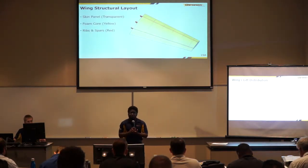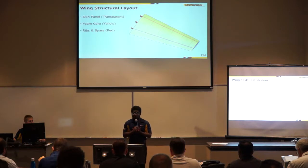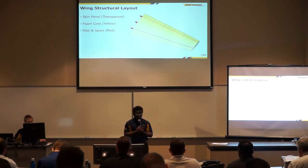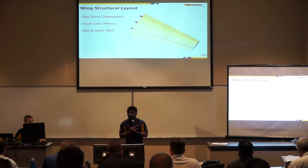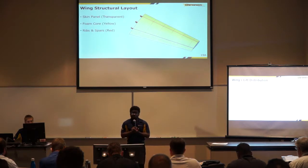The primary screen shows the structural layout for the wing. This consists of a foam center with ribs and spars for stiffness shown in red, surrounded by a load-bearing skin panel, which has been made transparent for illustration purposes. It's also important to note that there are three tabs at the root of the wing. These are used to attach the wing to the fuselage.